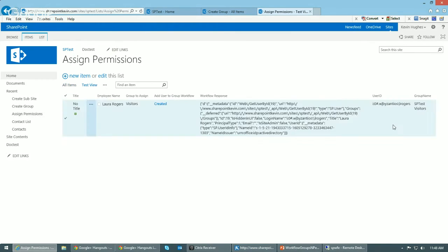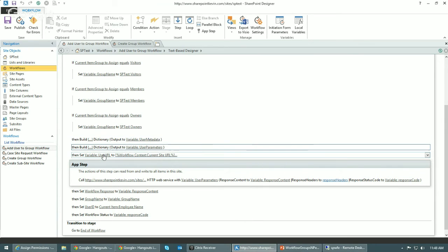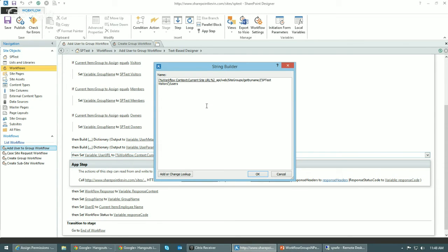And if you look and notice here, the login name is actually going to be returned like that. So it will have the full claims definition with the domain and username. But here, of course, it doesn't show the semicolon because it pulled that out, and the semicolon isn't part of it. So back to the workflow. So we use the semicolon delimited, and then for the user URL, we're going to be using a very similar string to what we used in the group workflow. Current site URL. We're going to be pulling the API for the site groups, and we're going to get that group, which group we're going to actually use by name.